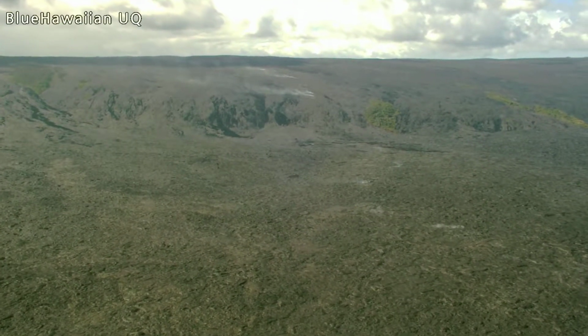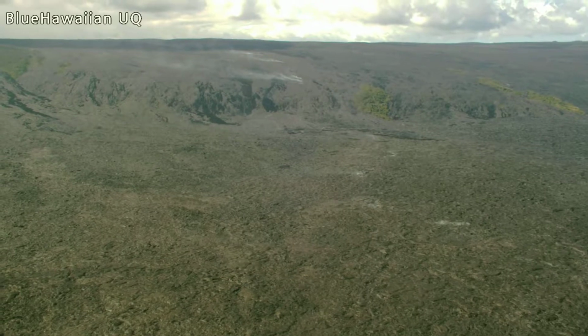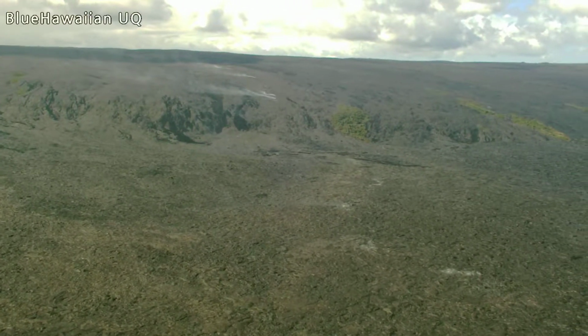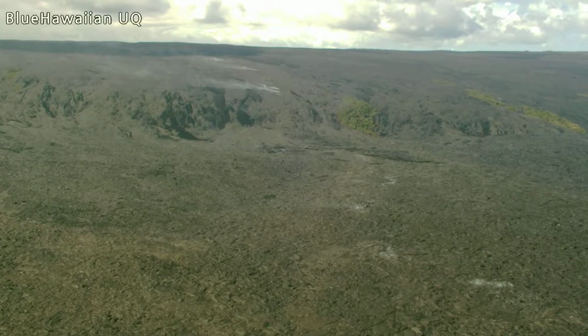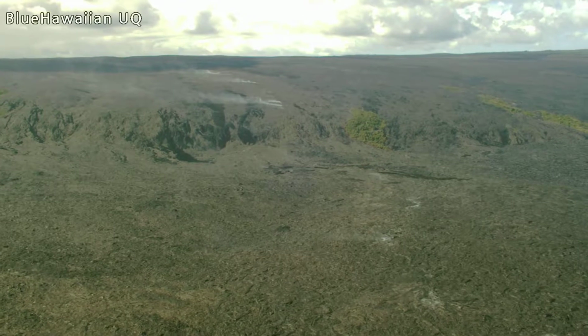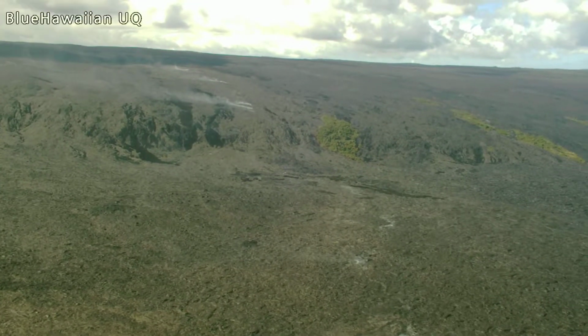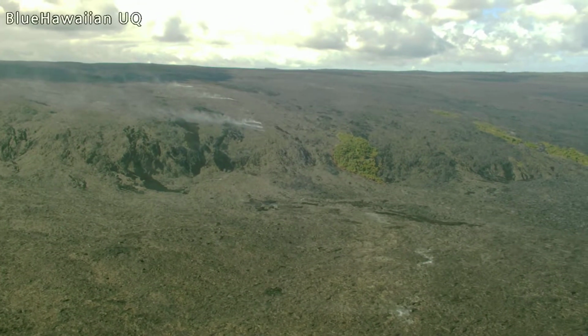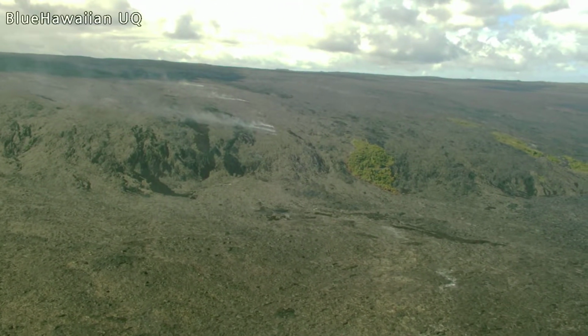Now from here it's fairly easy to see how the lava gets down to the ocean, right? You can see this line of smoke and steam that comes down the hill, across the flats. It actually starts up there at that cone. That cone is the Pu'u'o'o vent, and inside that cone there's a huge reserve of magma that will eventually drain from underneath the cone into a lava tube the size of a subway tunnel.